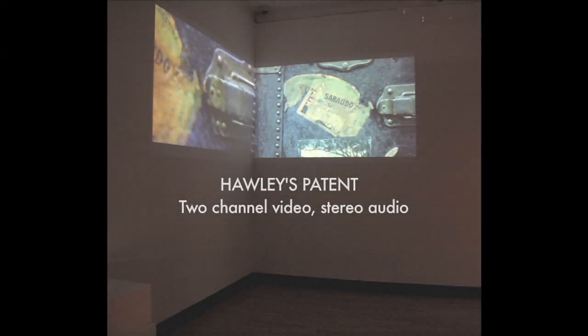Holly's Patent. 2 channels of HD video are projected into a corner over which a sound dome is hanging. The video displays a collage of weathered, disintegrating travel stickers from an antique steamer trunk from the early 1900s.